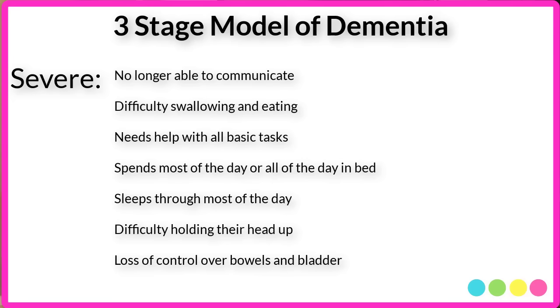They may no longer even recognize their family members. Some may even stop eating and have difficulty swallowing. This is the last stage of dementia, and it eventually ends in death.